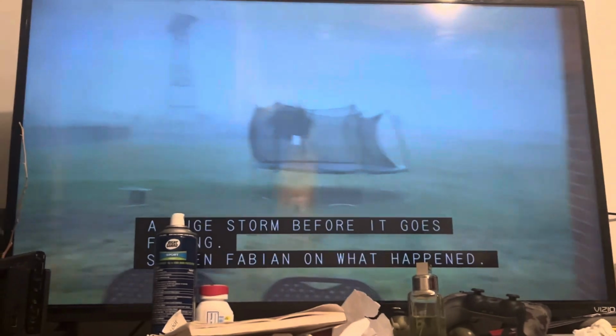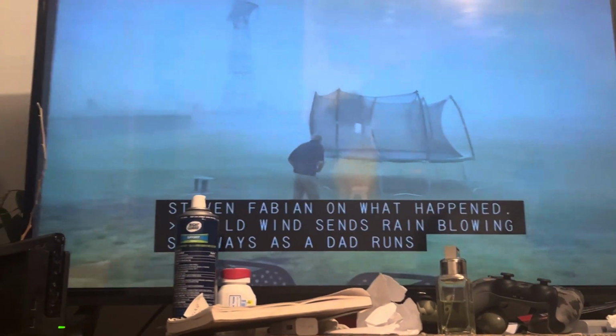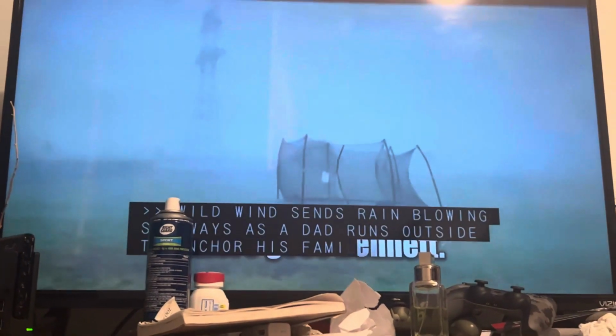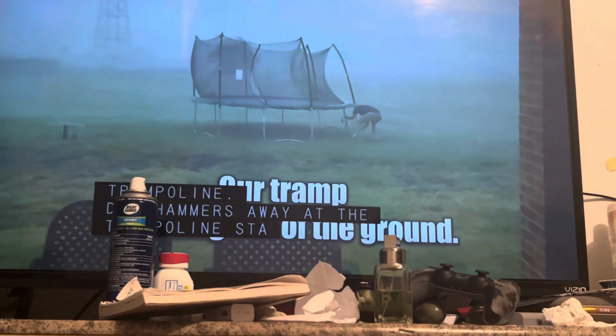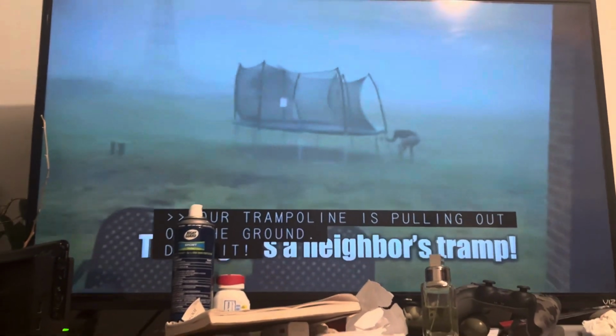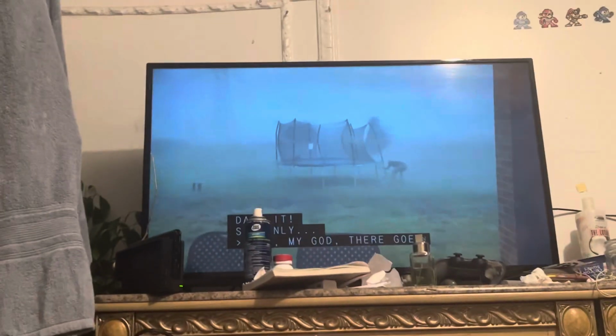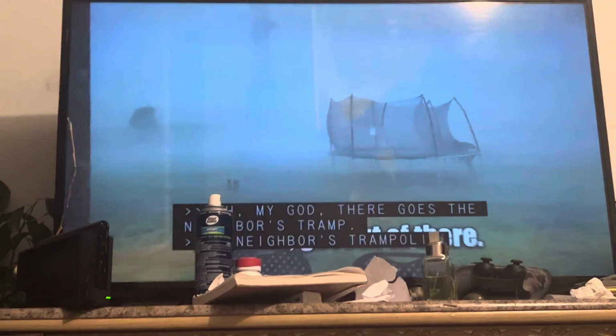Wild wind sends rain blowing sideways as a dad runs outside to anchor his family's trampoline. There goes Bennett. Dad hammers away at the trampoline stakes. Our tramp is pulling out of the ground. Dang it. Suddenly, oh my gosh, there goes a neighbor's trampoline. A neighbor's trampoline flies by. Oh, dang. Bennett, get out of there.